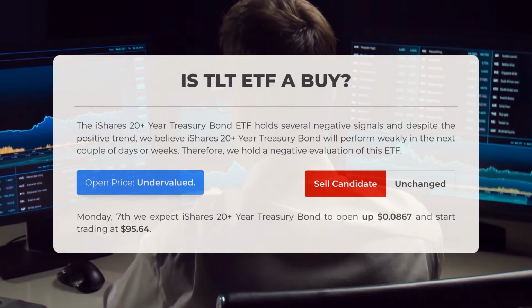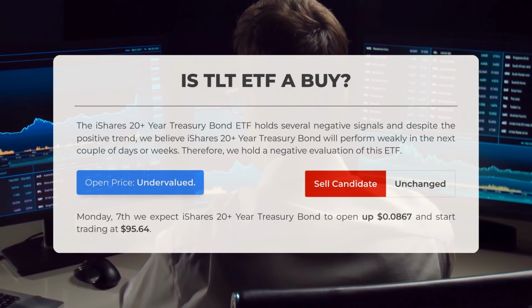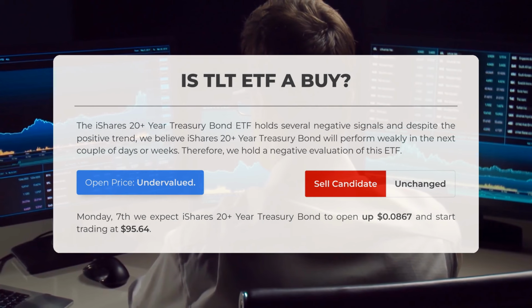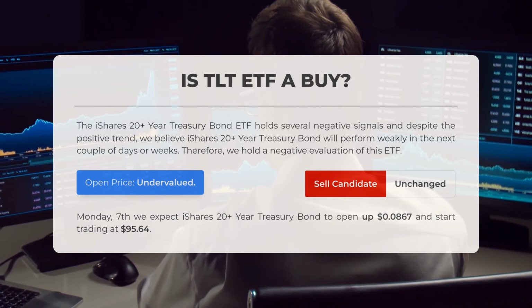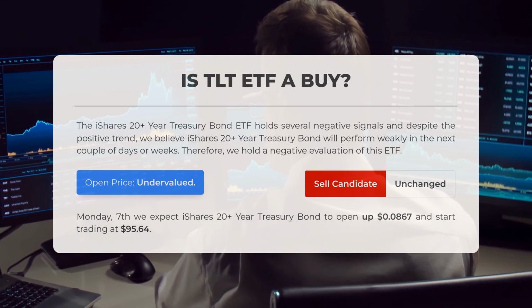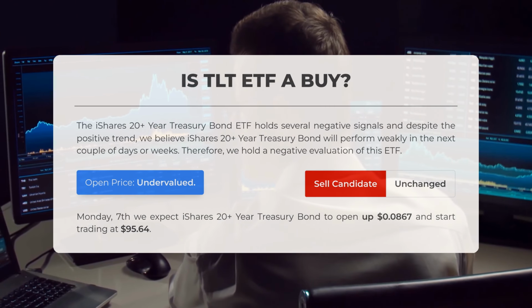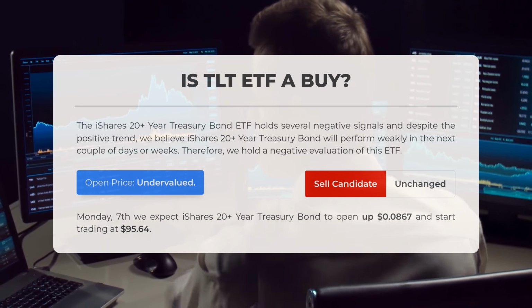Is the iShares 20-plus year Treasury Bond ETF a good investment? The iShares 20-plus year Treasury Bond ETF exhibits several negative indicators. Despite a positive trend, we anticipate that this ETF will likely perform poorly in the coming days or weeks. Therefore, our evaluation of this investment is negative.